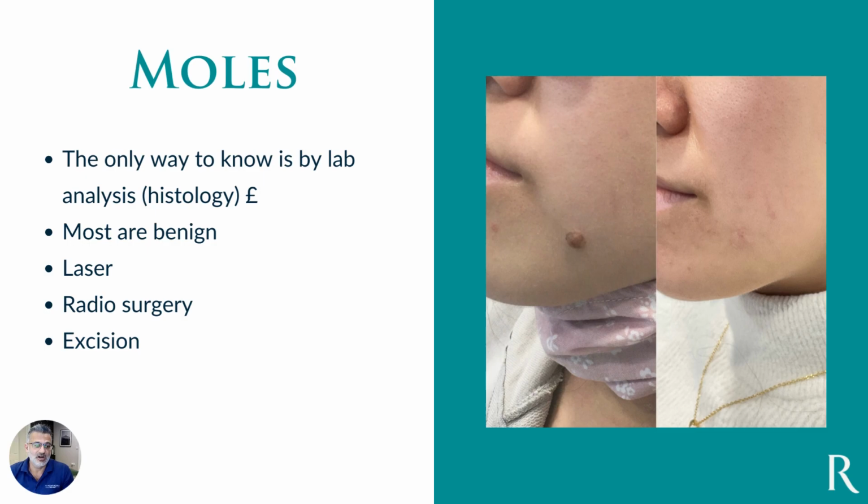The only way to be 100% certain of a mole's diagnosis is really to take the sample and send it to the laboratory for analysis. This is called histology. This unfortunately comes at extra cost, but for some moles where we are suspicious, we would recommend this course of action. Thankfully, most moles are benign. They haven't changed. They've been the same as they were for years. You've had them since childbirth. And these can be safely removed without lab analysis.